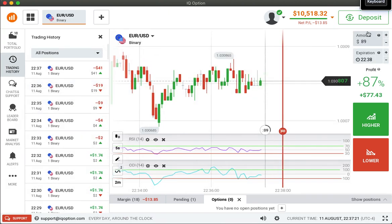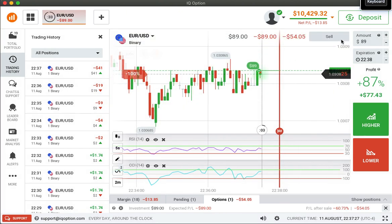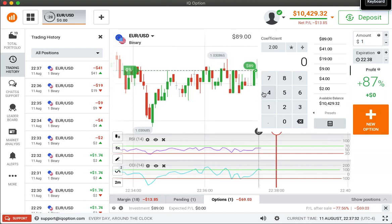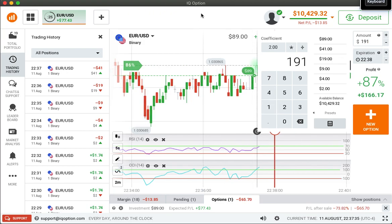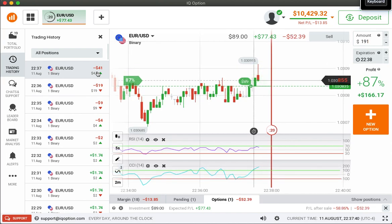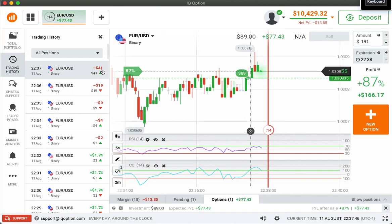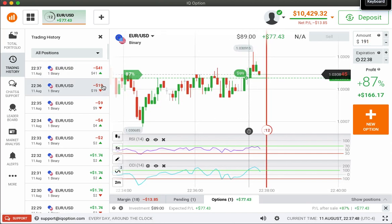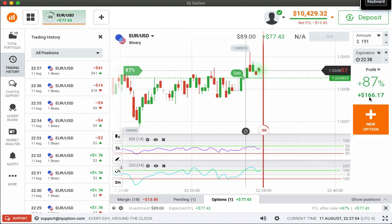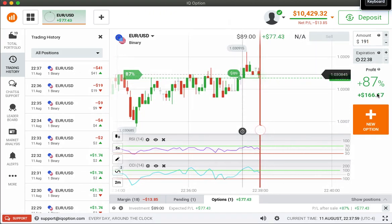41 loss, which is absolutely fine. We do 89. Here we buy for $89. If 89 loses, we do 191. And 89 and 1 is 90, and 40 is 130, and 10 is 140, 150, 164, $166.17, so $2.17 profits if this one, 191, has to trade.